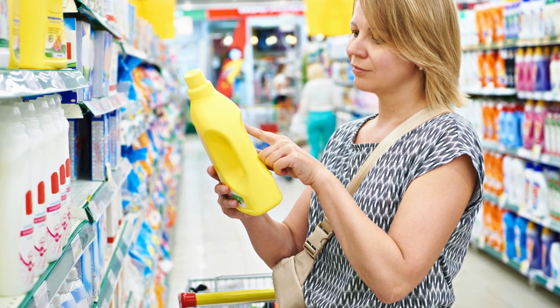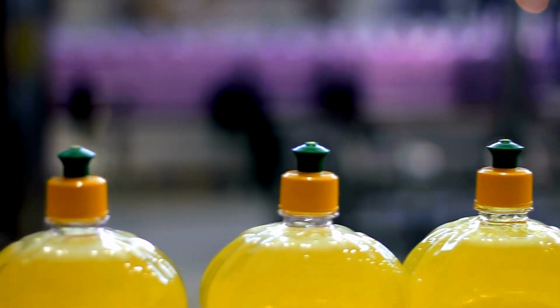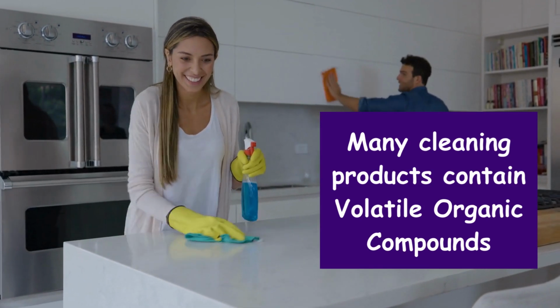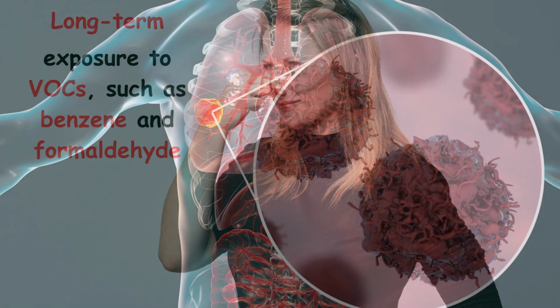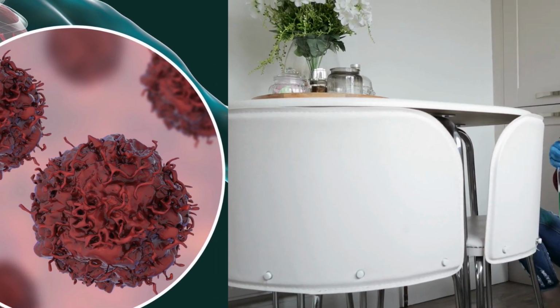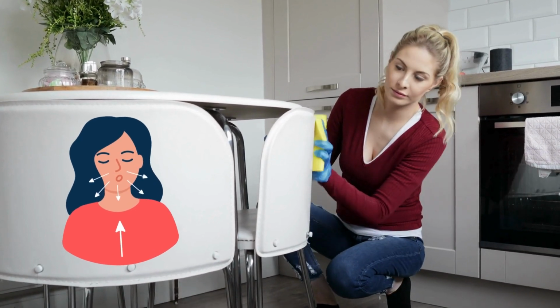First up are cleaning products. Household cleaning products can potentially contribute to an increased risk of cancer due to the presence of certain chemicals and substances. Many cleaning products contain volatile organic compounds, which are chemicals that can evaporate into the air. Long-term exposure to VOCs, such as benzene and formaldehyde, has been associated with an elevated risk of cancer. These compounds can be inhaled or absorbed through the skin during cleaning activities.